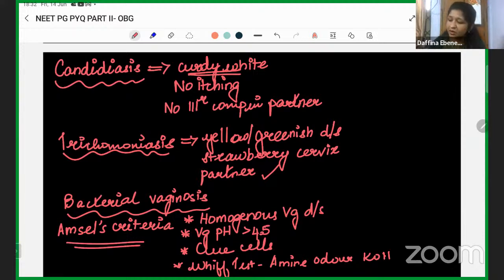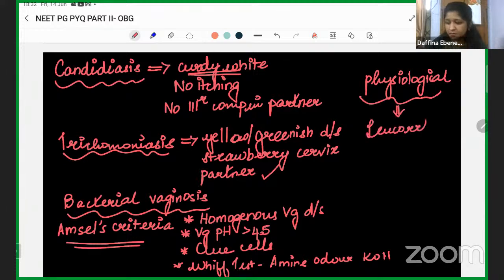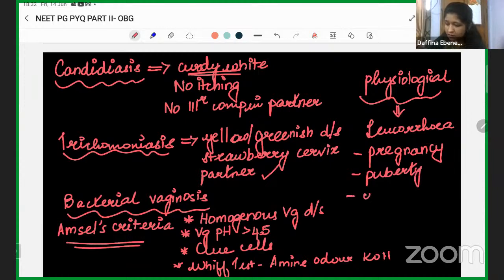What is the fourth form of white discharge? It is your physiological white discharge. What is physiological white discharge called? Leukorrhea. What are the phases where you can get a physiological white discharge? Pregnancy, puberty, and around ovulation. Sometimes you can also get some in the premenstrual phase also. Okay, so of these, what is our question?